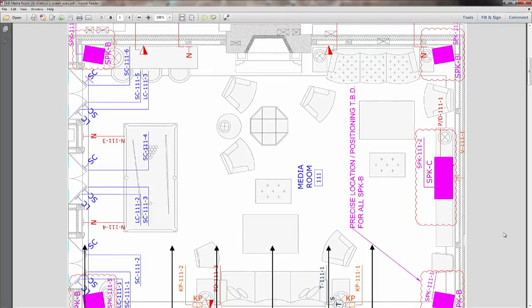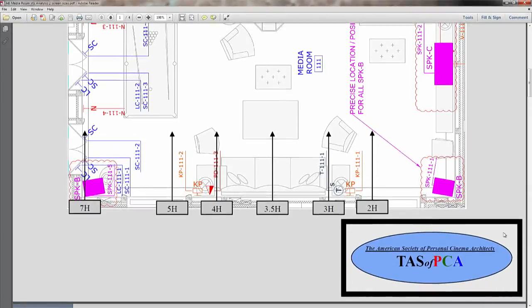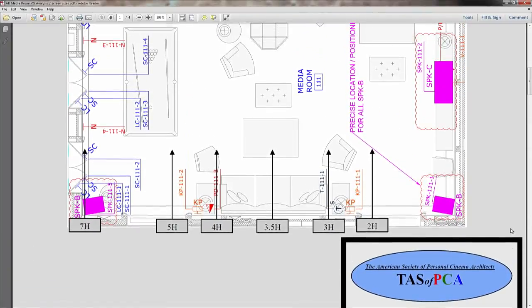And if you go down a little bit further, I'm hitting my arrows like I'm going to control this, Josh. Stop right there. Okay. So you see at the bottom, the distance from the screen to the furniture in screen heights. And by the way, this is from right to left. I think I flipped it in these diagrams.